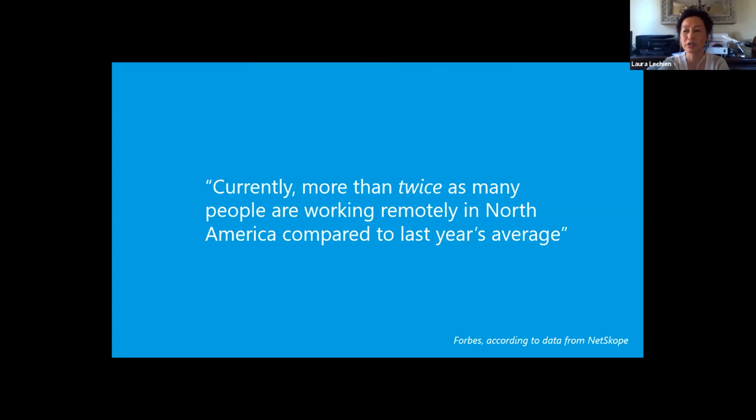Earlier this year, there was recent research done by Forbes, indicating that in the business world today, twice the number of people are working remotely in North America. Now that was before COVID. Imagine today the percentage of staff that are working remotely.